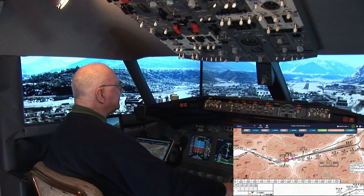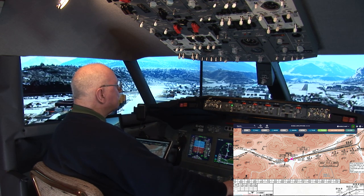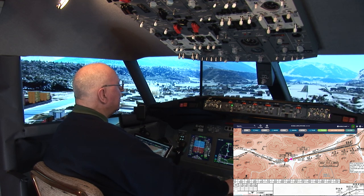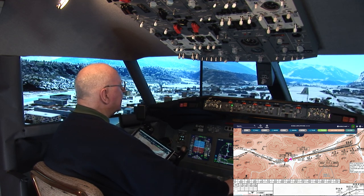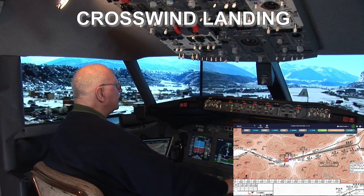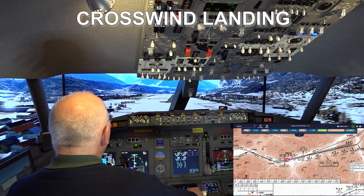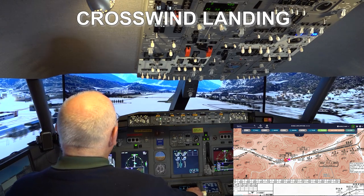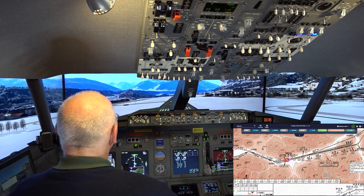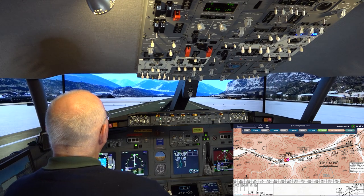We are committed to land. 500, check. 400. Approaching minimums. Yep. And 300. Minimums. We are committed to land. 200. Coming right down. 100. 50. 40. 30. 20. 10.